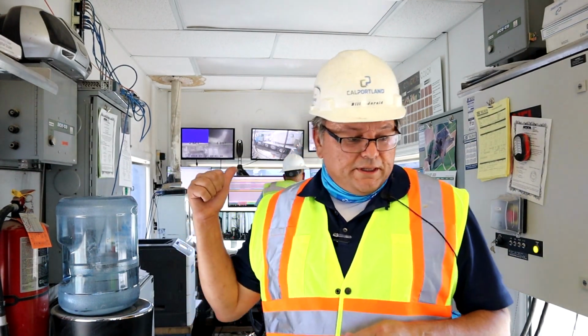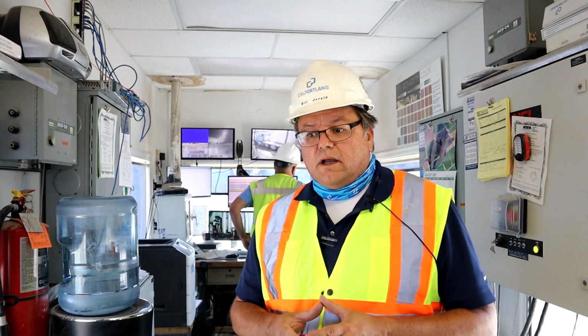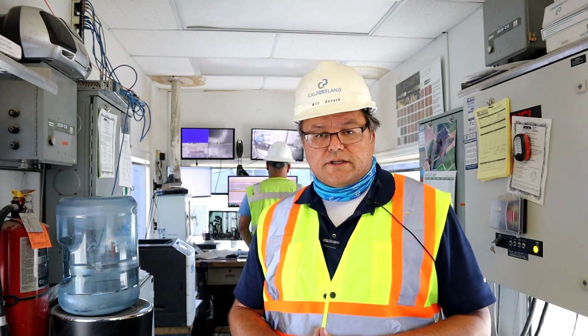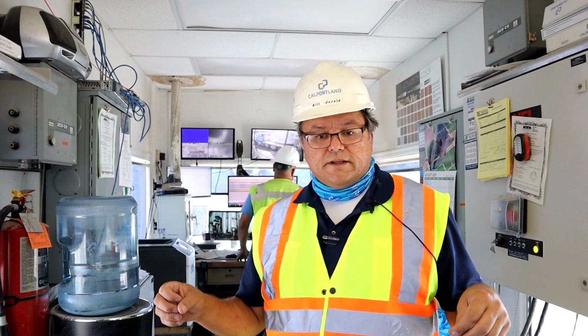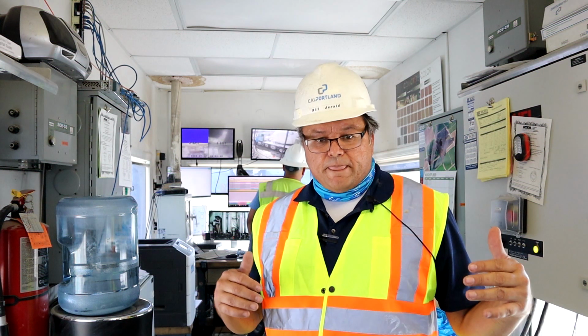All right, so here I am. I'm in the brains of the operation here. This is the batch operator shack. It's where he's controlling both the plants and supplying the concrete to the trucks, delivering it. Each batch requires a certain recipe that is used for whatever the job site's calling for. A really important position and an important aspect of energy management.